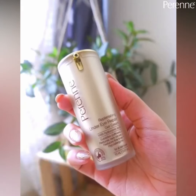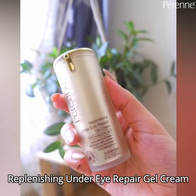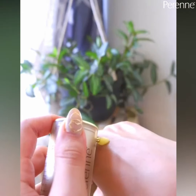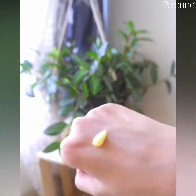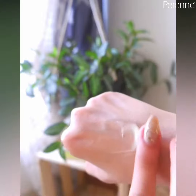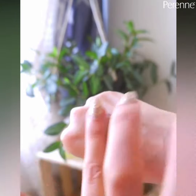And then I also tried their Replenishing Undereye Repair Gel Cream. This has hyaluronic acid, and this also has carotenoids, which really helps in preventing that oxidative stress that occurs due to blue light on your skin. And you can just take a little bit of it and apply it underneath your eyes.